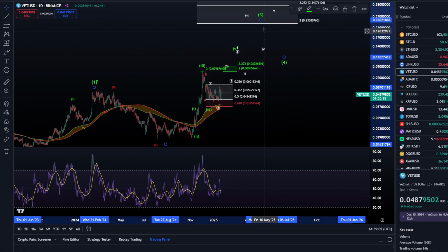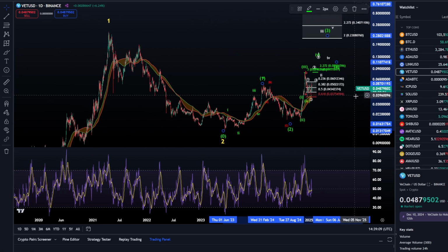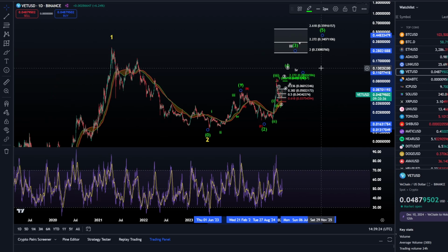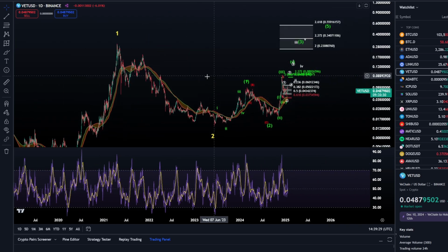down will happen. And the fourth wave move down should bottom by the end of July, and we should start going up again in August, and the fifth wave move up should be able to get somewhere between 34 cents and maybe even 56 cents in a more bullish scenario by the end of, let's say, September to maybe November of 2025.